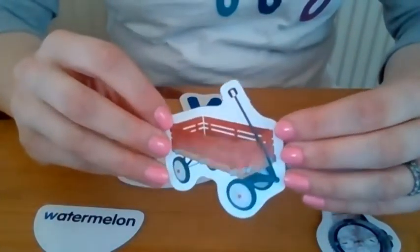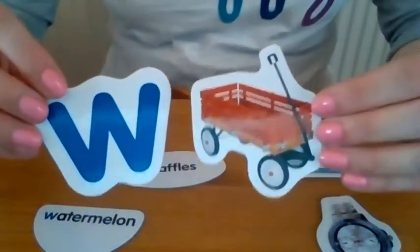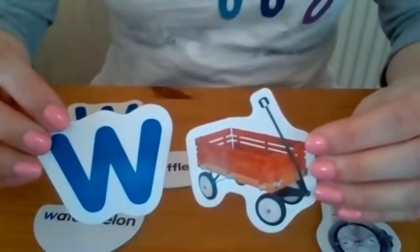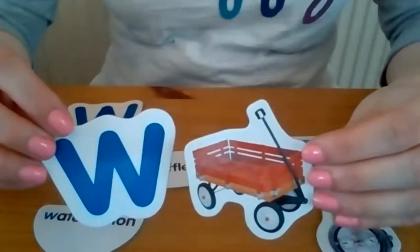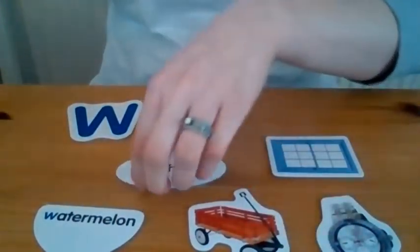Let's see what this one is. What's this called? It's called a wagon. Can you say it with me? Wagon. Well done. Wagon. Just two more to go.